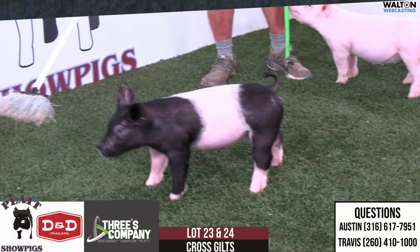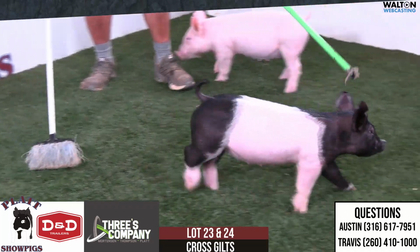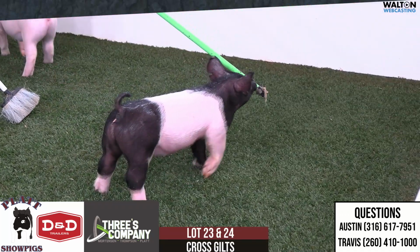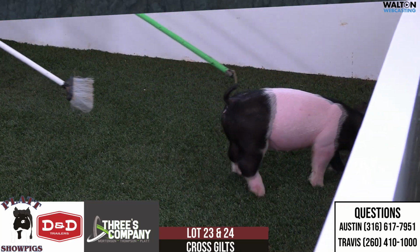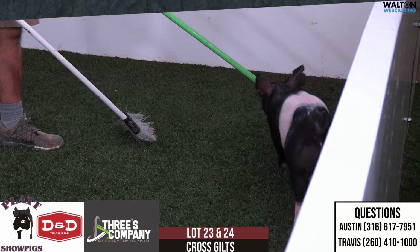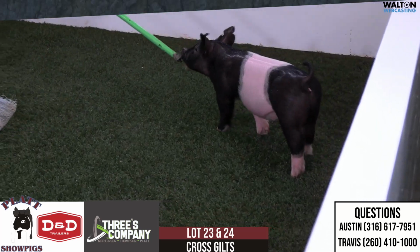In game, Lock It Up sow. This will be a Rodenbeck gilt that Brantley showed a few winters ago. Was very competitive, won some there in the winter circuit, and always does a good job here in her third or fourth litter. I think it kind of made sense on paper.